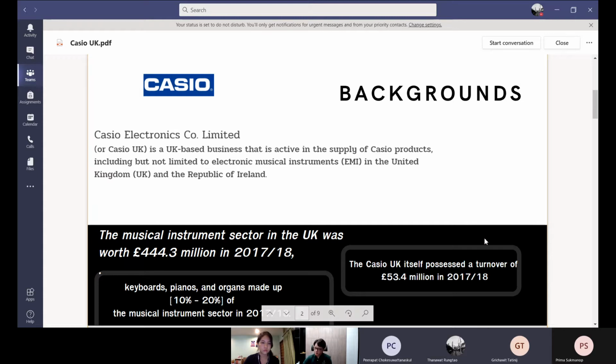The case is in the UK, so it is a decision made by the Competition and Markets Authority, which we'll call CMA. This involves mainly two laws: the Competition Act 1998 of the UK, which we might call the Act or CA98, and Article 101 of the Treaty on the Functioning of the European Union, which we will call TFEU. The policy they investigate is the Casio pricing policy that uses the recommended selling price, which we'll later call RSP. So Mr. Tanawa will continue with the background.